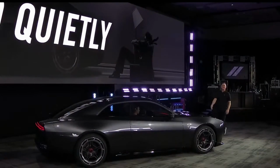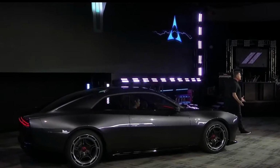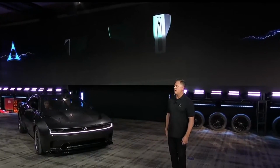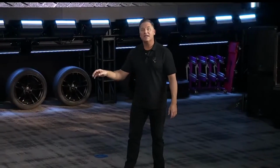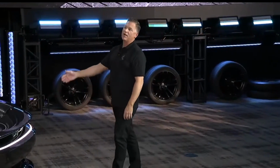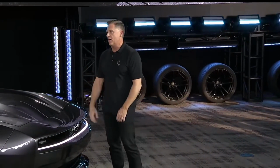I don't care if it's an EV. If it's a Dodge, it needs a loud pedal. And the Charger Daytona has the first one ever. But what you really want to know is, can the Daytona do more than look good and wake up your neighbors? Can it perform like a true muscle car?